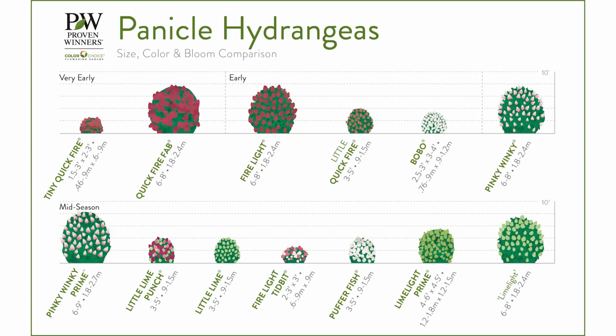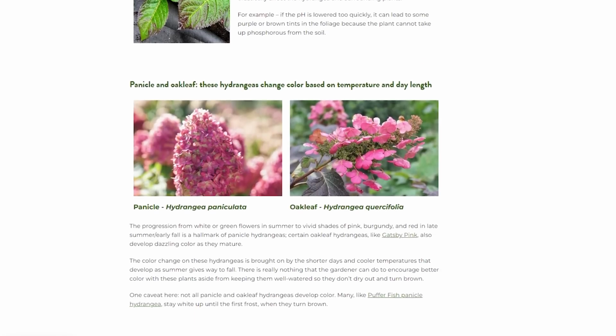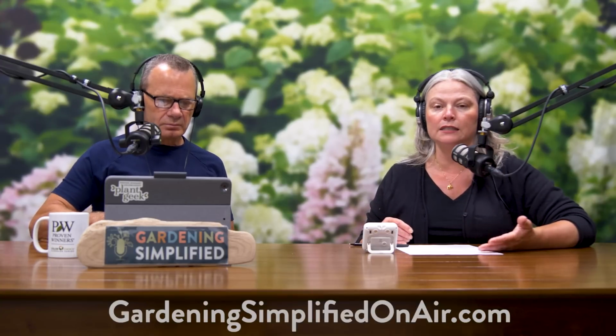Day length, so as the days get shorter, which we're very much in right now here in August, that starts to trigger the change, and cooler nights also start to trigger the change. However, if you live in a hot climate and your nighttime temperatures are pretty consistently in the 70s or higher, that makes it very difficult for the plant to synthesize the color pigments that are responsible for that change. And so very often the flower will just turn brown and you won't get that color. And that is, of course, very disappointing.